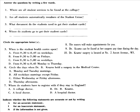Let's talk about medical services first. ECHE has a student health centre. The centre is open from 9:30 to 8:45, Monday to Thursday, and from 9:30 to 5 on Fridays during term time. The college doctor, Dr. Kierans, holds a surgery in the medical centre 4 days a week, Monday and Tuesday mornings, Thursday afternoons, and either Wednesday or Friday afternoons. The nurse will tell you which one on any particular week.